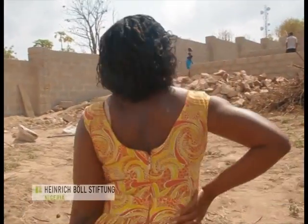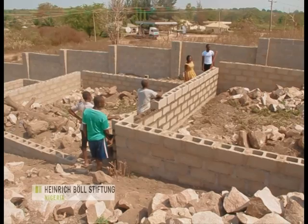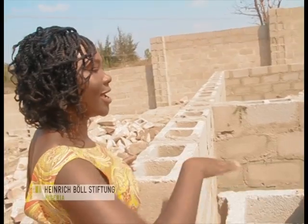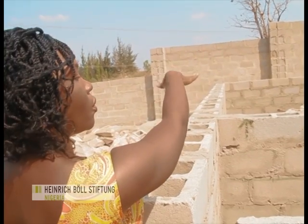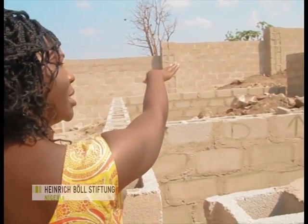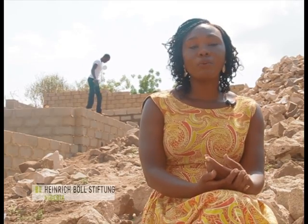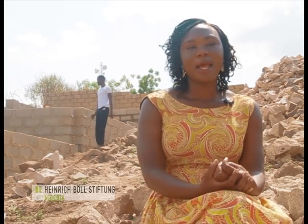This is the first factory by Russian Global Services, and this is where we are going to start our stove production. Here is supposed to be the veranda, and that space is the store where we'll keep our raw materials and our finished goods.